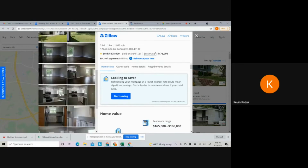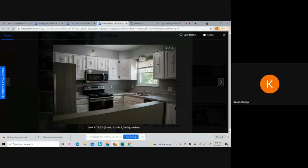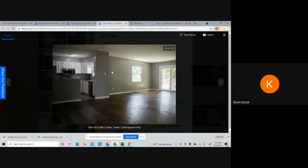As you can see, these pictures aren't the greatest, but in the kitchen there, this is just paint on the cabinets, new countertops, new handles, and new appliances: dishwasher, stove, microwave, and refrigerator. The existing washer and dryer are in the garage, through the door right to the left here. And you can see the flooring in the main living room. It's a pretty big open room. We thought about adding a third bedroom, but we were able to get the number we wanted without doing that, so we didn't bother.